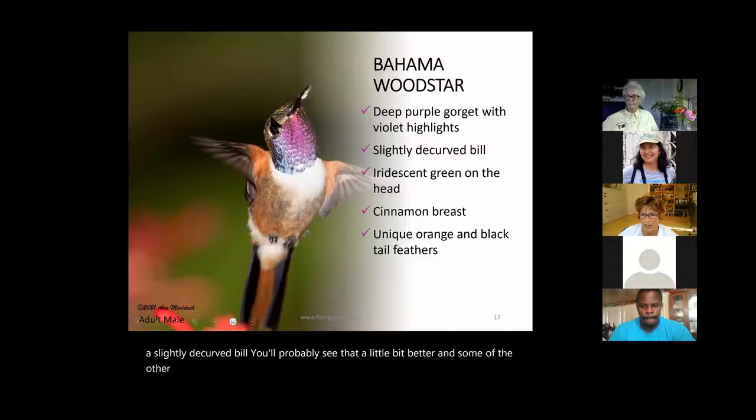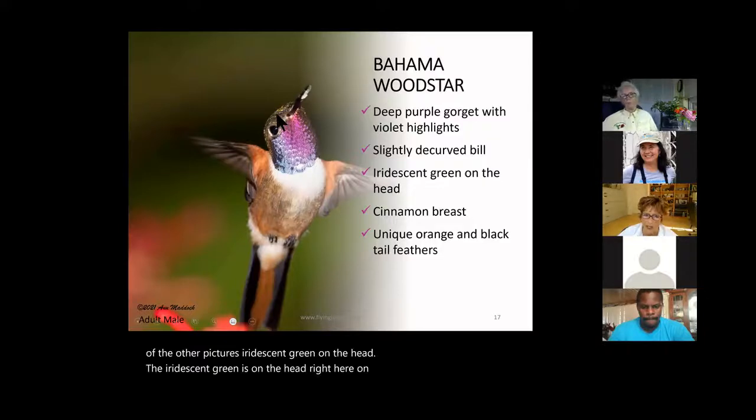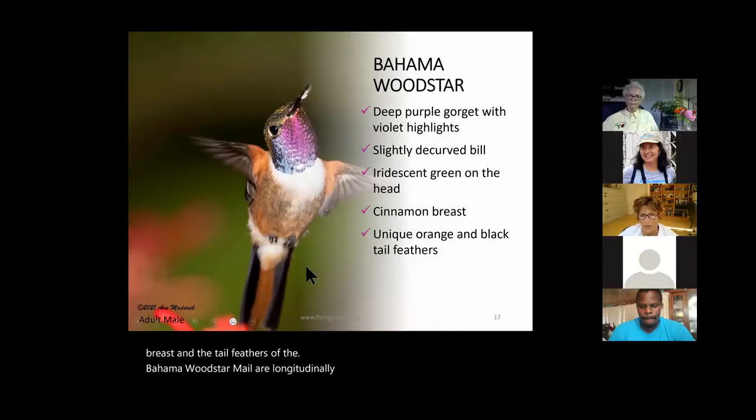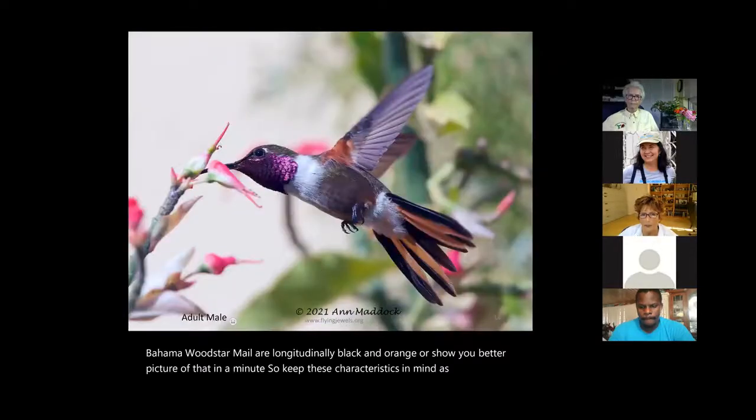Iridescent green on the head. The iridescent green is on the head. Right here on this one, that's mostly pollen. I'll show you a better picture where that green's showing up. Very cinnamon breast. And the tail feathers of the Bahama Woodstar male are longitudinally black and orange. I'll show you a better picture of that in a minute. So keep these characteristics in mind as you look at the next few slides.